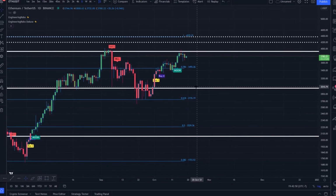Now, we're looking at Ethereum price action coming out of sell pressure and resistance, a little bit of a rejection off of this key level overhead that I was suggesting.